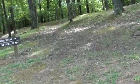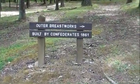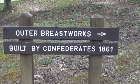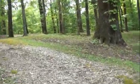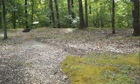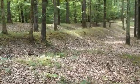See over here, I've already passed a few of these. It says outer breastworks built by Confederates in 1861. So at this point I'm assuming the Confederates had control of the fort. I don't actually even know if they ever lost control of it. But here's what they're talking about.